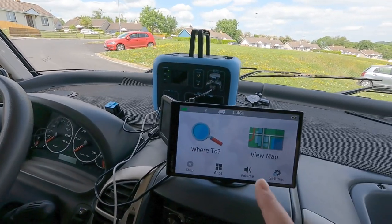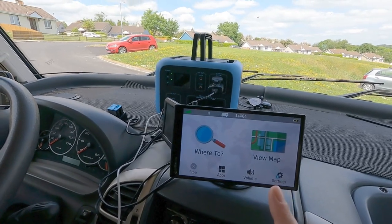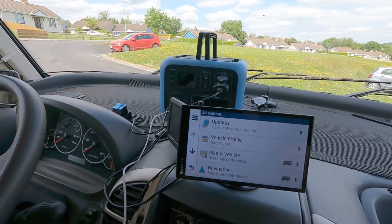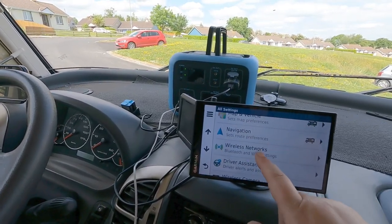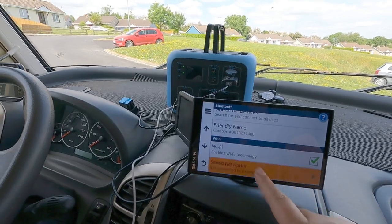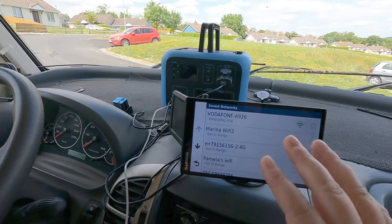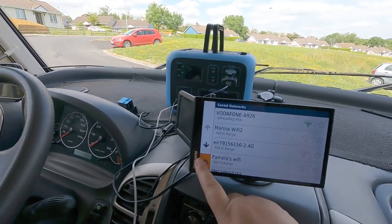That man now that didn't know how to update his Satnav. You just go into settings. You must connect it to the Wi-Fi, so you go down to wireless networks, and you click your Wi-Fi, the networks, and click which one you want to connect to, and put in the password. If you don't do it, your children will do it.